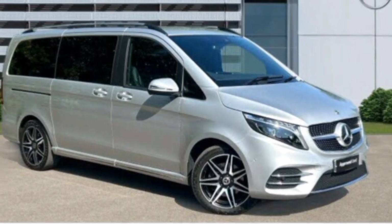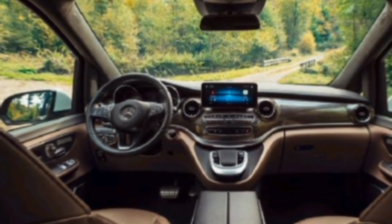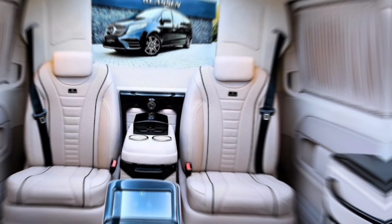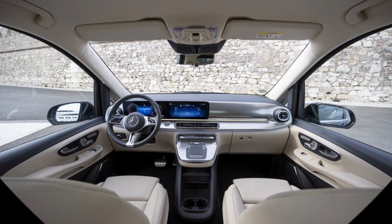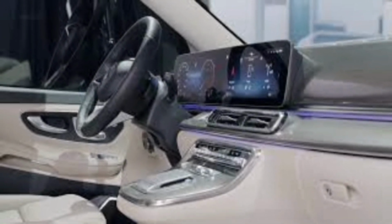Interior and technology. Inside, the V-Class boasts the latest MBUX infotainment system with dual 12.3-inch displays, offering high levels of connectivity and user-friendly features like the Hey Mercedes voice assistant. The cabin is designed for maximum comfort with luxurious materials and customizable seating configurations. VIP luxury models often feature options like reclining seats, premium sound systems, and additional ambient lighting.